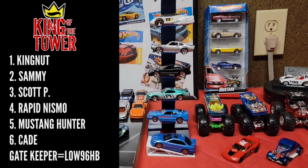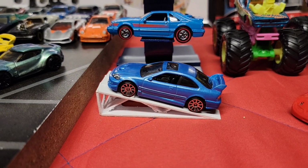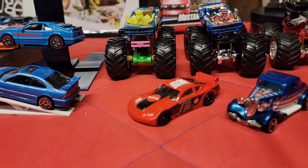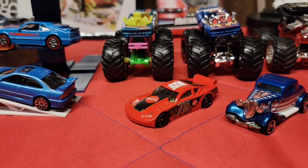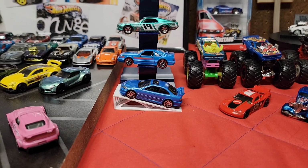Now moving on, we have the Gatekeeper, which is Low 96 HB in the Civic. Now he has to go up against a new driver on the track, which is Jay's Diecast creation, driving the 75th anniversary Circle Tracker. So the track is clear, the flag is set. Let's see how this car goes against the Civic.